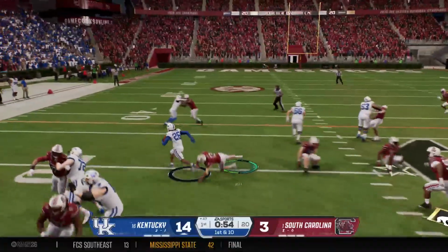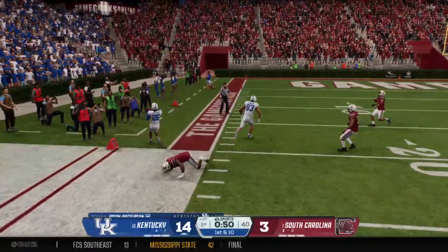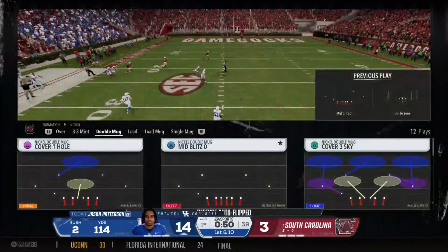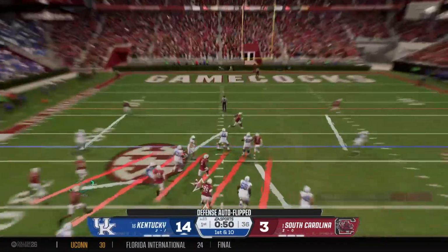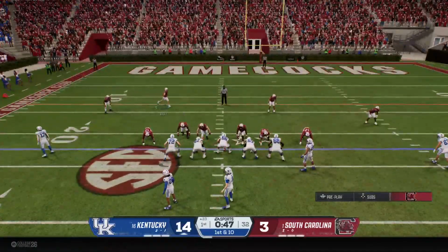And they'll keep it on the ground. Running back has the handoff. Breaks loose at the 40. Will not be brought down. Out of bounds after another big gain on the ground. This running game has been unstoppable today.